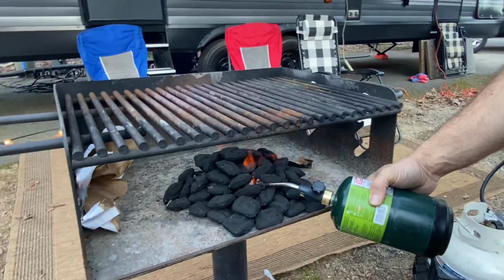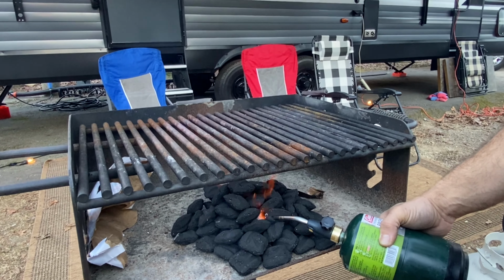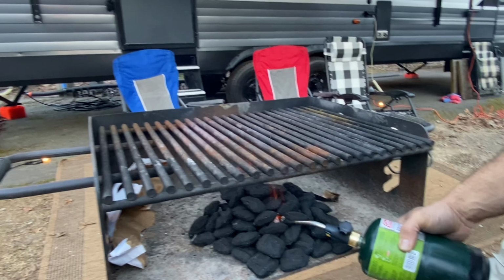When you don't have a fire ring on your campsite and you want s'mores, this is what you gotta do.